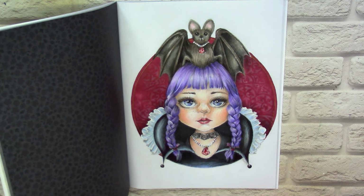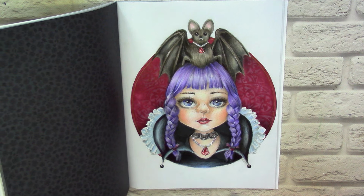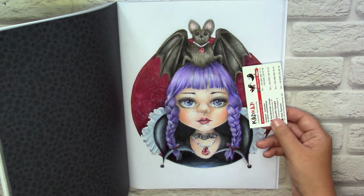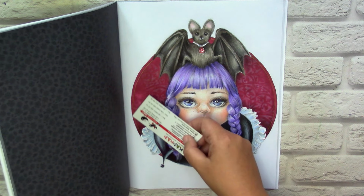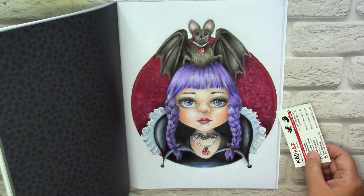I finished the image and, well, it looked slightly empty. She's very decorative. The bed is also quite fun, but the background didn't match completely. So I added a golden frame. It was a good step, just a golden gel pen.